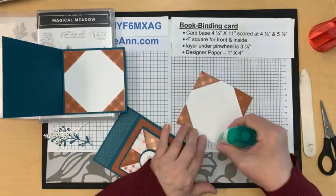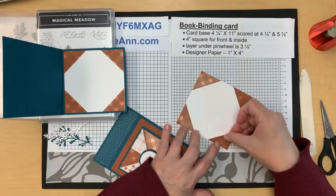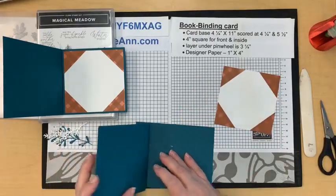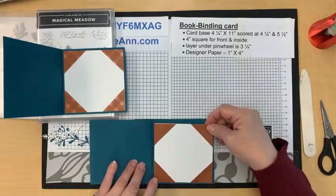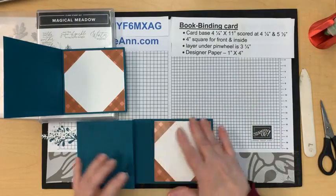But another reason why some of us have a hard time not saving every little scrap. I fight against that. I'm pretty good about it, but this paper is so pretty that I didn't. Let's see. I should be able to estimate that square there. Put that in there. What a pretty inside of your card.